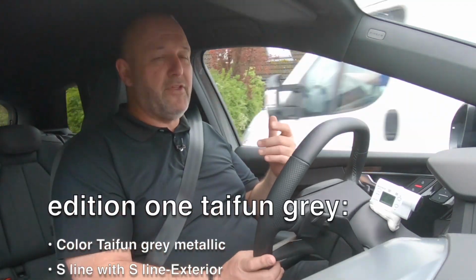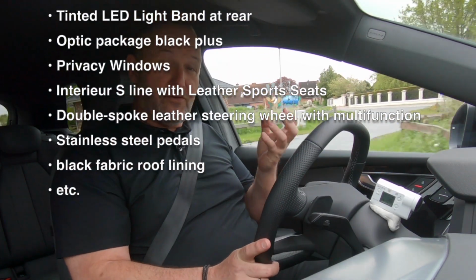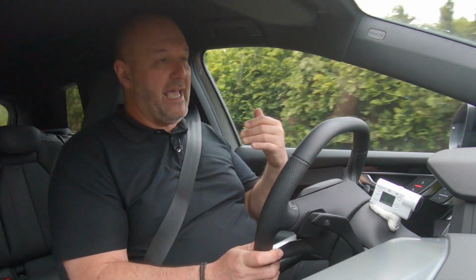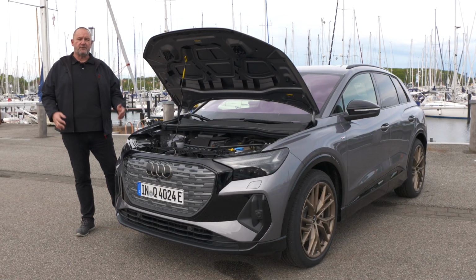One option that you may think about is the so-called Edition 1 models, because they do offer quite a nice package of extras, but they are not very cheap, so you can easily pay 8,000 to 9,000 euros extra for these models as well. At the moment, you can order 3 different powertrains for the Q4 e-tron.